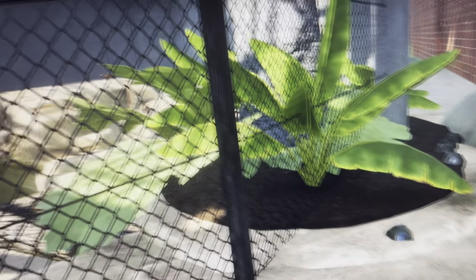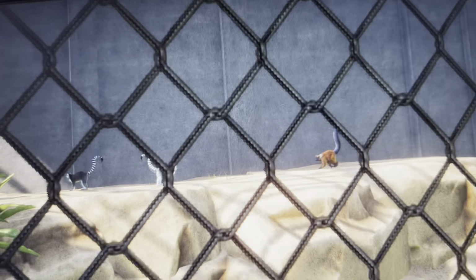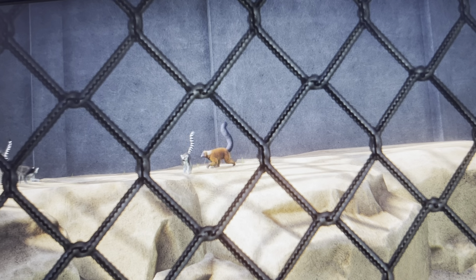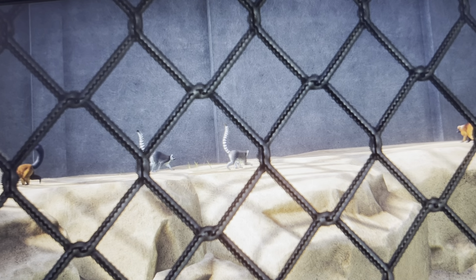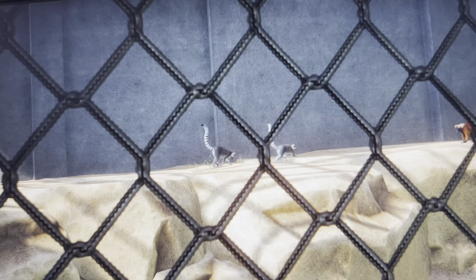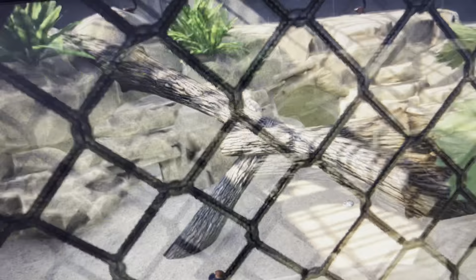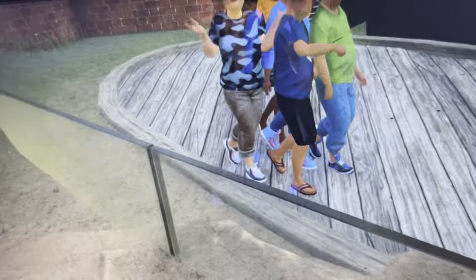Why do they always have their tails up? That's how ring-tailed lemurs walk. It's weird. I feel like they use the ring-tailed lemur rig, because every lemur walks with their tail up. Except the sifaka. The sifakas have their tail down all the time. Where are they even coming from? If you look down, there's a floor. Why do they keep jumping? See, look, there's some sleeping on the floor. Through the chain, you hear them communicating.